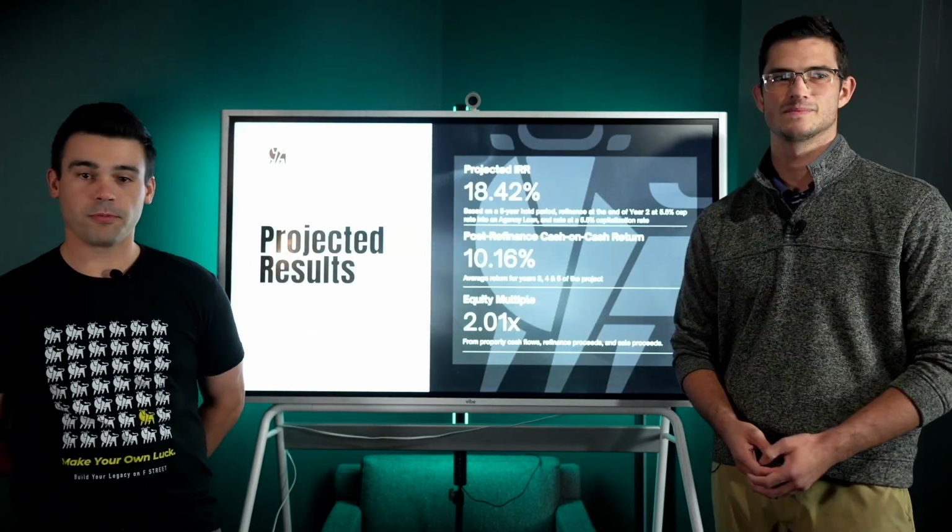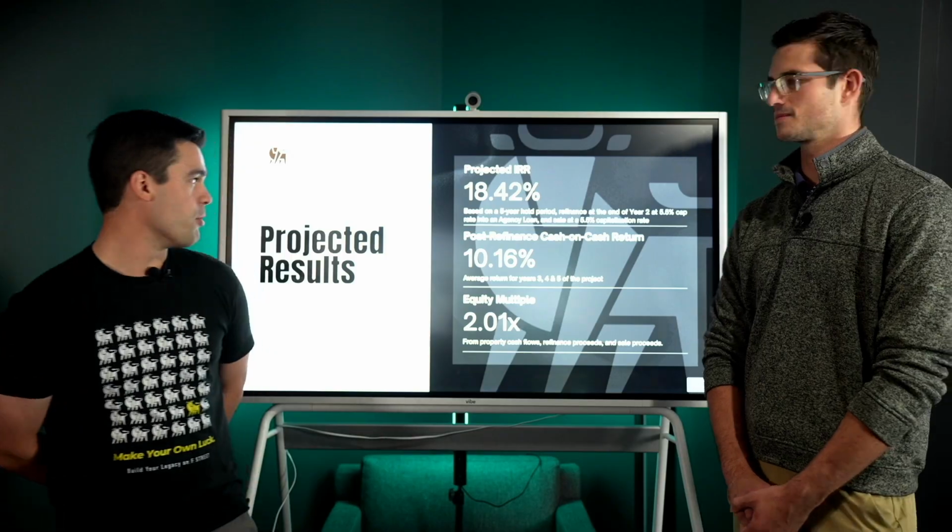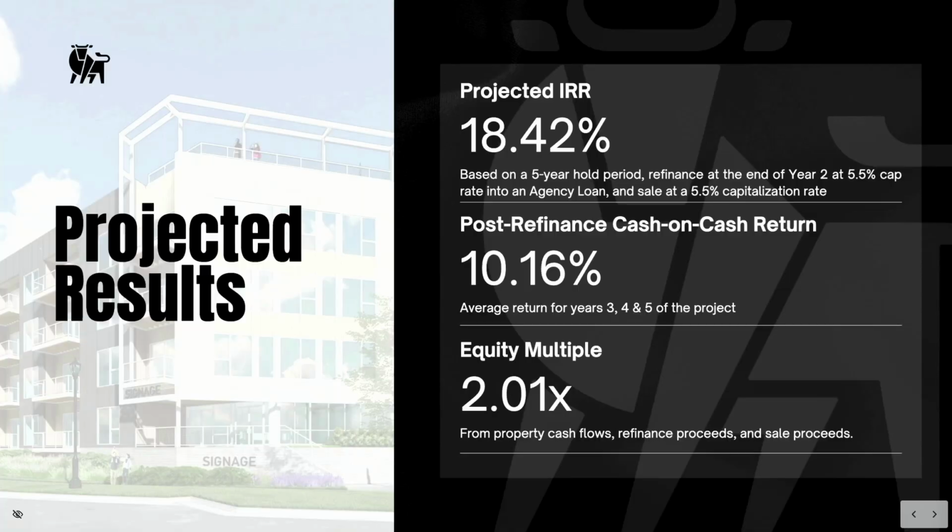Awesome. We'll go over our projected returns real quick here. We're projecting on a 5-year hold period an 18.42% IRR, along with a 2.01 equity multiple. The equity multiple is the simpler way to look at it. Say a 5-year hold, if you invest $100,000, we project that we will return you $201,000. So that's over 100% return on your investment.